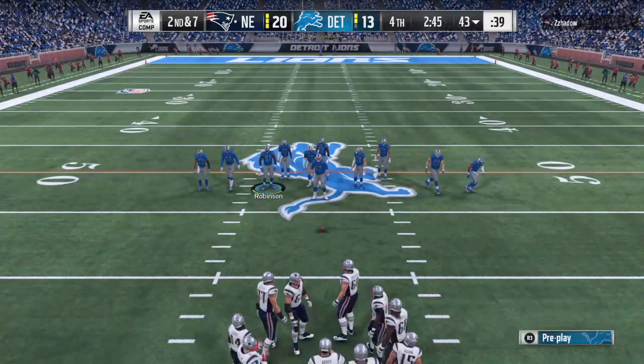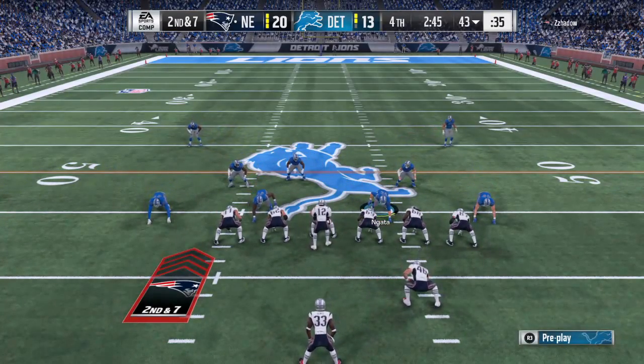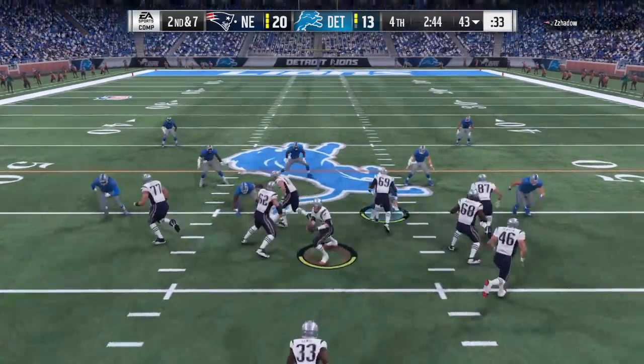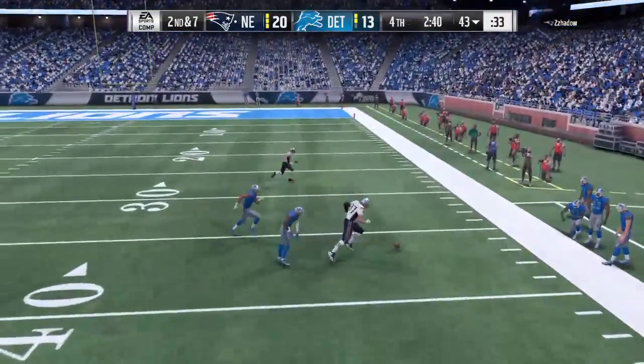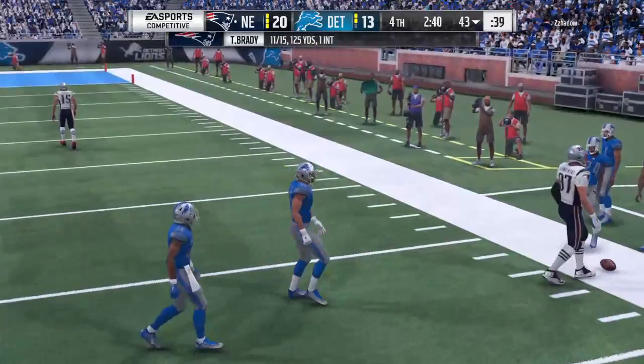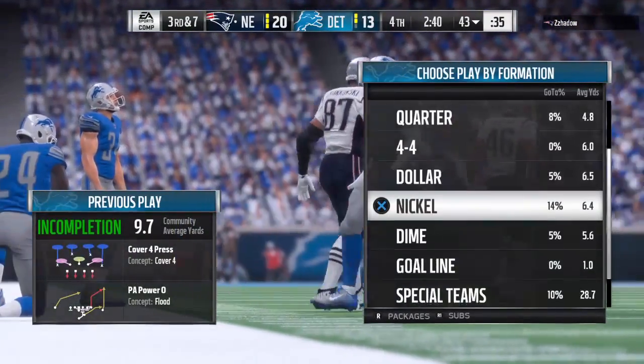And the defense in desperate need of a stop. They have to get off the field and get the ball back to their offense if they want a chance. Now Brady throwing on 2nd down. And incomplete there. A nice hit. Jars the ball free and brings up 3rd down.